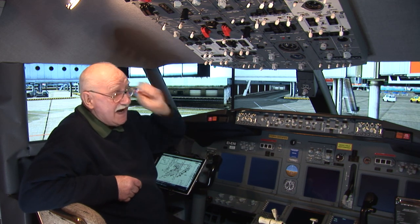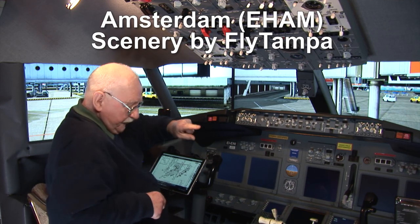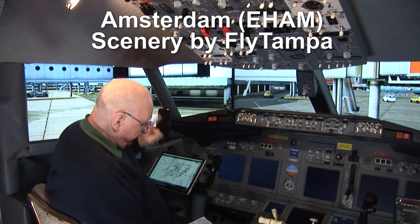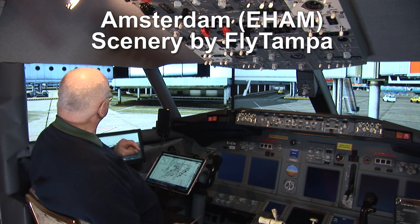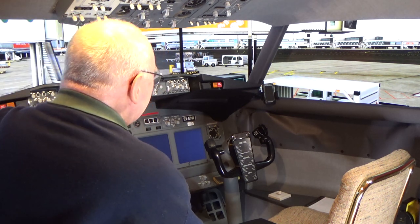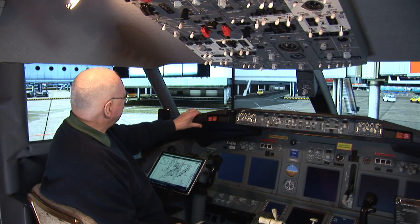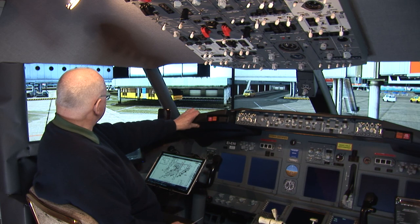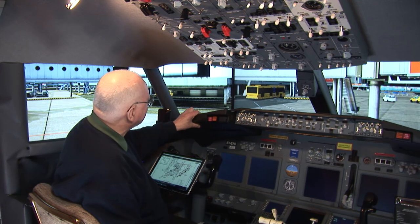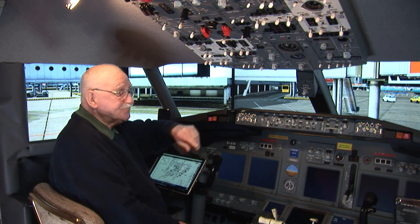We are here at Amsterdam, that's EHAM. And this is a very, very detailed and excellent scenery. This is by Fly Tamper. It's a lovely, lovely scenery. Very detailed. There's lots of kamikaze vehicles around though. And buses that seem to go all the way through concrete pillars. Well, that's interesting. We'll have to watch out for those.